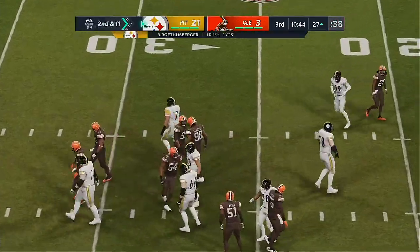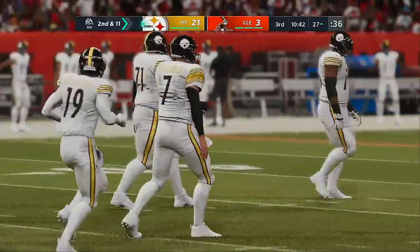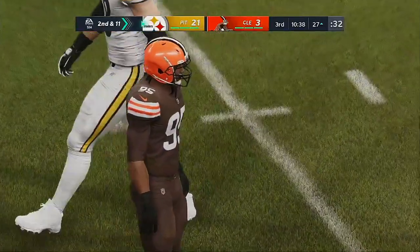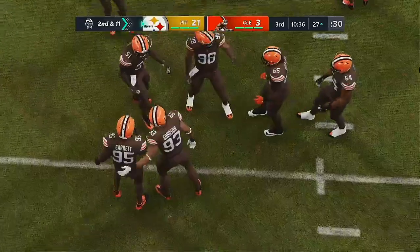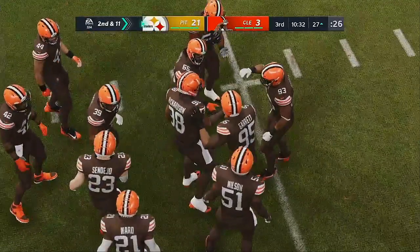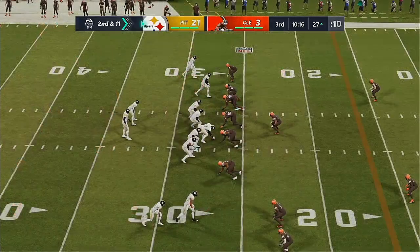Officially, it's a 1-yard loss. That's going to bring up second and 11. When a draw works, it can be a thing of beauty. But when it doesn't, oh, it can be ugly. And in this case, loss of yardage ugly. Second and 11 now.